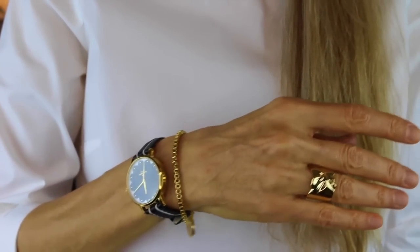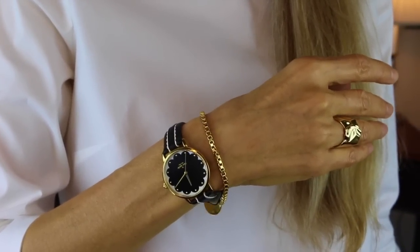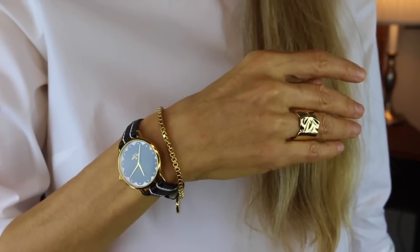It is black leather, and it has a scalloped detail leather inset in it, and then around the face of the watch is a white scallop. Let me show you close up. This watch was $195. It is now $95.97.